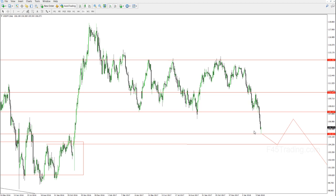But what I would anticipate is that if we continue to see this downward momentum and this downward trend in the US yen, price on Monday or Tuesday, early next week, could create the high. It would trade up, if this is what's going to happen, and then we would finish lower.